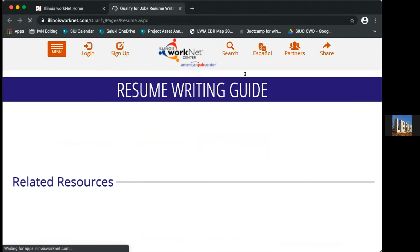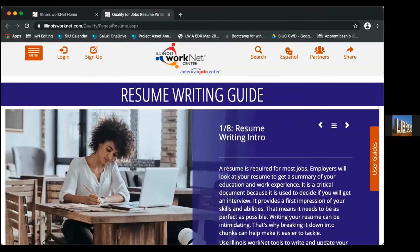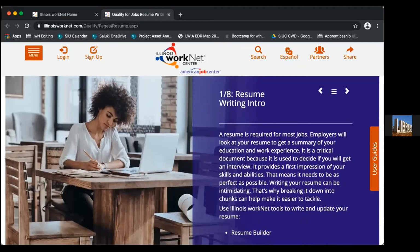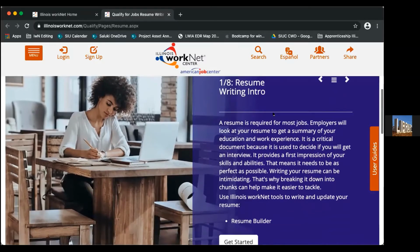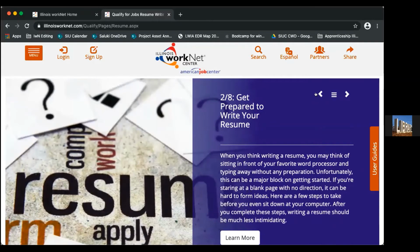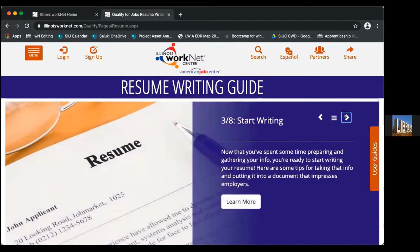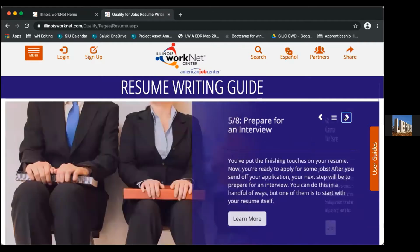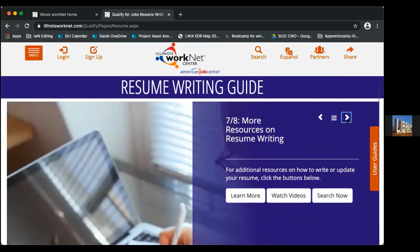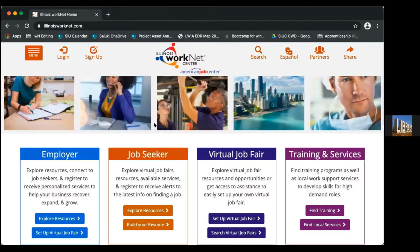So then go to the Build Your Resume button. It's the resume writing guide that I had mentioned. Our guides are all set up this way, where we have an image on the left and on the right we start off with an introductory slide about the guide, what it entails, what you can expect, and you can navigate through the guide by using this drop-down menu here or clicking through. So this resume writing guide is for no matter where you are in the resume writing process: to get prepared to write your resume, to actually start writing it, to customizing it, preparing for an interview, and other resources as well for you to consider. So that's a great resource to keep in mind in your job search process.